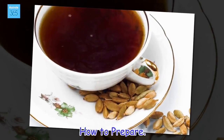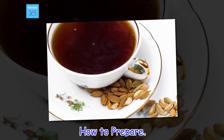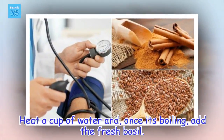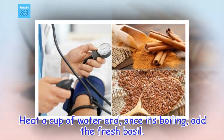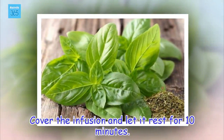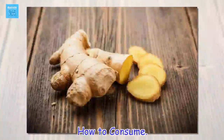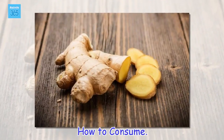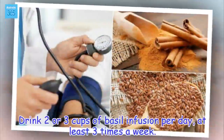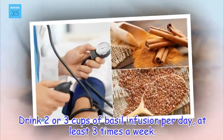How to prepare. Heat a cup of water and, once it's boiling, add the fresh basil. Cover the infusion and let it rest for 10 minutes. How to consume. Drink 2 or 3 cups of basil infusion per day, at least 3 times a week.